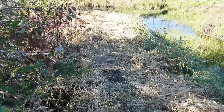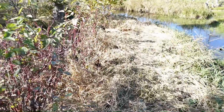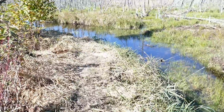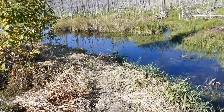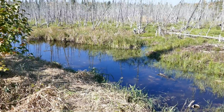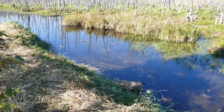People wonder why I do this, but you have no idea how many times I'll walk this trail this fall, and then again next spring. Through the winter we're down on a ski track down there on top of the ice, but spring and fall, this is the way to go.